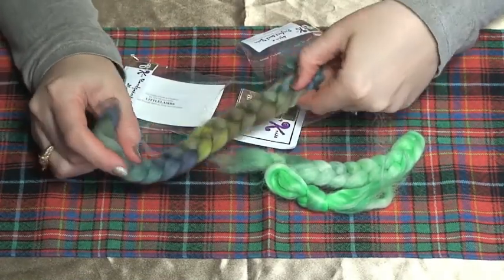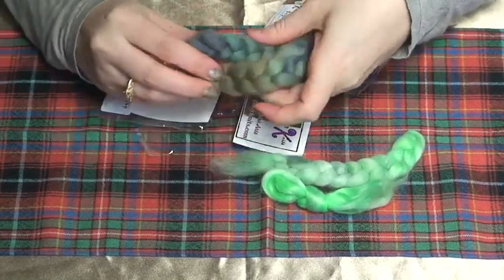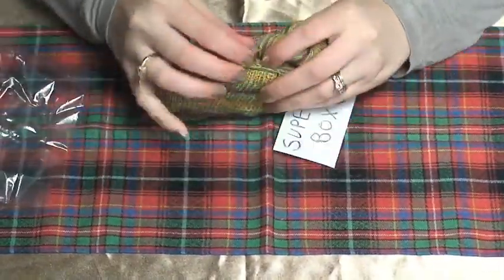Yum. Wow. That is really gorgeous, isn't it? Yes. I love the almost gray green. Oh my goodness. That's pretty cool. What? Oh, I thought that was a hat for a second.